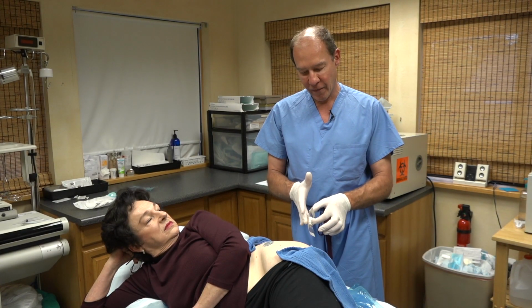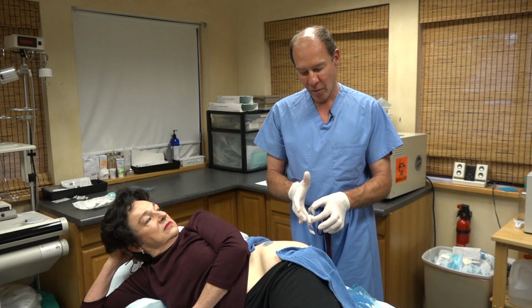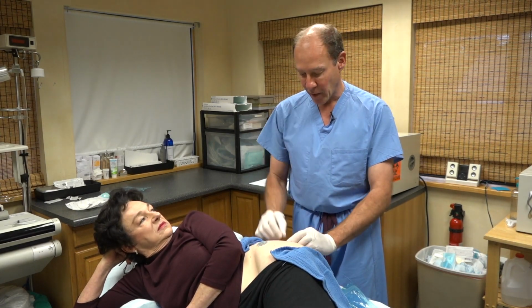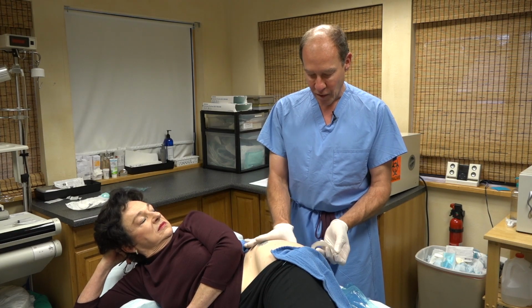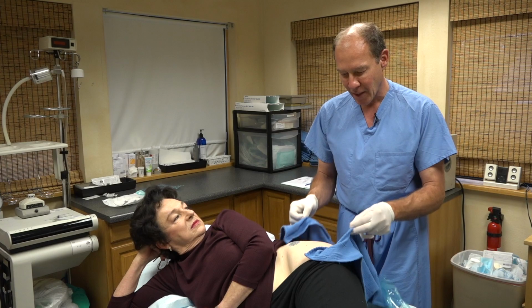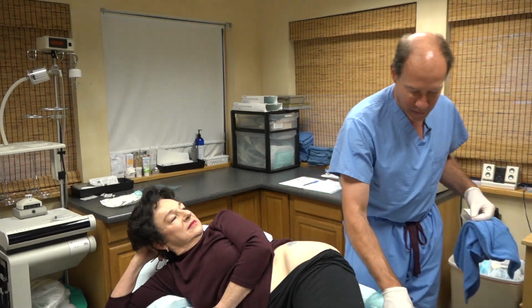And there's a clear plastic film called Tegaderm. It's a medical dressing. It makes a clear film right over it, and she can shower with this, and in 3 days just kind of peel it off. And then afterwards, if need be, a Band-Aid, but most people don't put Band-Aids on because it just stays closed by that time. There's no stitches, there's no glue, nothing else.